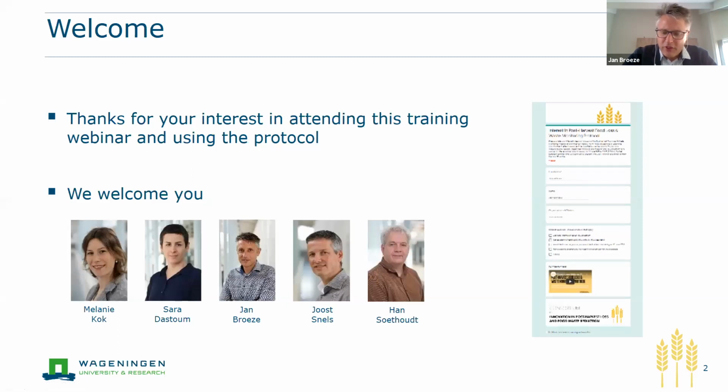We have developed this protocol with a group. Some of my colleagues are mentioned on this slide, and especially Melanie Kok will explain more about the protocol later, and also Jo Snell will explain something about it. But this development was also largely supported by our consortium members, and also builds further on other work, amongst other in CCAF's context.